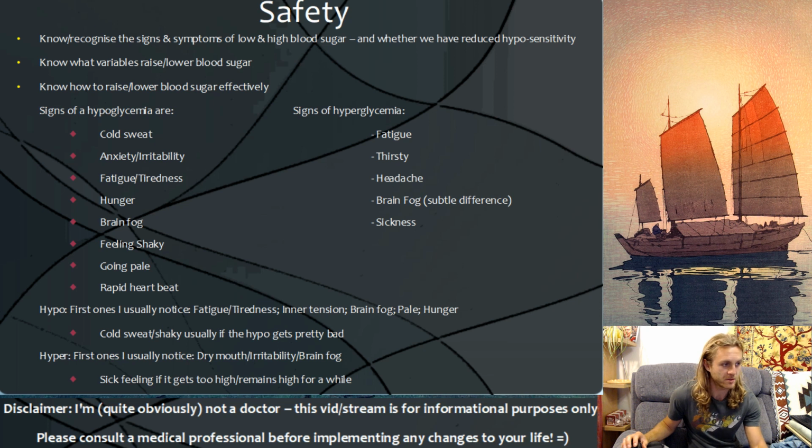So at the bottom there, I've just got what I personally notice first. The first ones I notice when I have a low blood sugar are fatigue and tiredness, kind of an inattention, which is my body basically saying that something's wrong. The brain fog, so the struggle getting my words out and thinking. I especially notice it in social situations and when exercising. Paleness, normally on the tops of the fingers, and hunger. And then if it gets too bad, I get a cold sweat and feel shaky. So these are the main ones I notice personally.